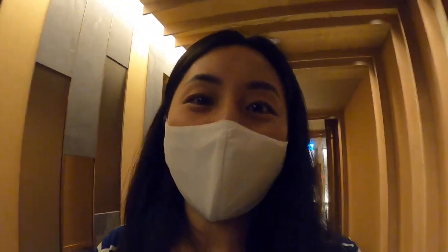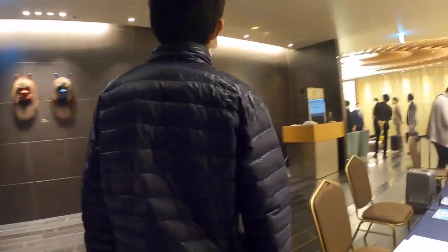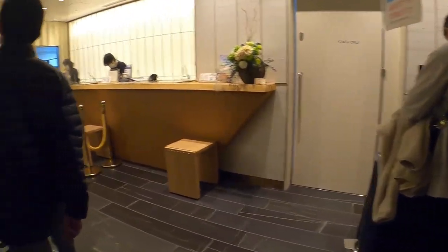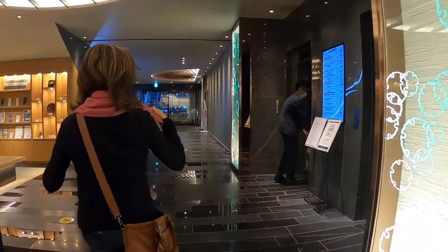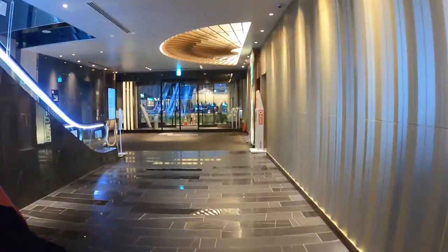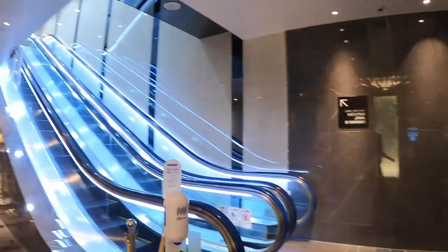So now that we're downstairs, let me show you the lobby. This is the hallway we have to walk down to get down the wing that we are at. I have a feeling this isn't about COVID. This is the main lobby. Upstairs, one level. I'm not sure what that says, but it's up there.